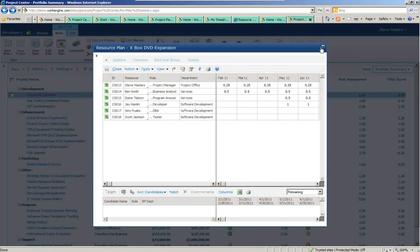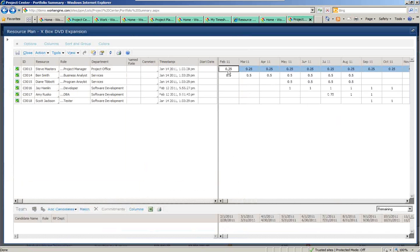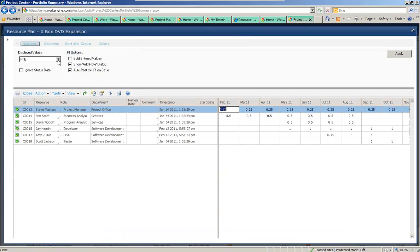This capacity planner would allow me, either by named individuals or just by roles, to plan from an FTE perspective. I can choose to plan in either full-time equivalents or hours, for example, if I wanted to. The idea is I can use the planning method that makes the most sense for me to plan what resources I need, and I can do that over time.